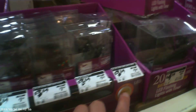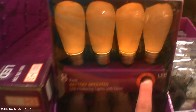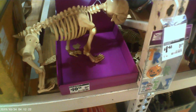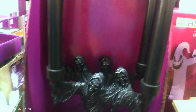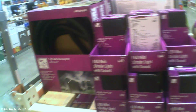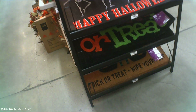Battery-operated LED skull lights. Battery-operated lights with a timer. Those are cheap. $3.84. Little tiny LED lights. I like that. Here's flickering lights. Animated skeleton dog. LED Reaper. Here's a candelabra. Strobe light, spider web, pumpkin set, webcaster gun, strobe light fog tube accessory set, Halloween match, pretty cheap, $6.88, $9.88.